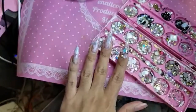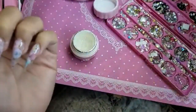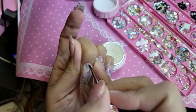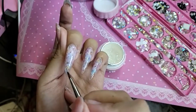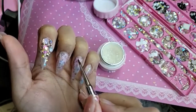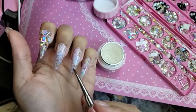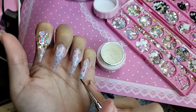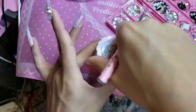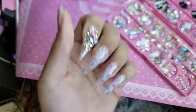So now let's add a few more bling to the other ones. Supply cutter shiny.